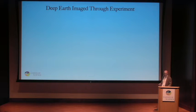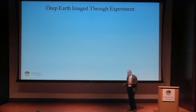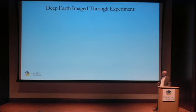So how do we do these experiments? How do we recreate in the laboratory the conditions that exist deep in the planet? And this is something that has been one of the legacies of the Geophysical Lab. They're one of the first places to develop the technologies necessary to create these very high pressures and temperatures, and they continue to be at the forefront of pushing the frontiers in that way.